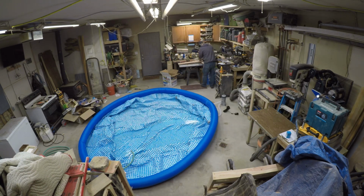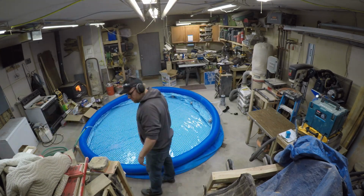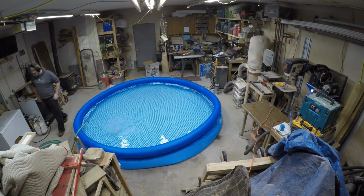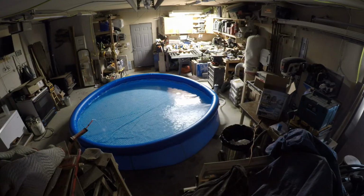After cleaning the shop and laying out the pool, the time-consuming process of filling the pool begins. Our house runs off a well that produces about 75 gallons an hour of 38-degree water. After about 24 hours of off and on filling, we were about halfway there.